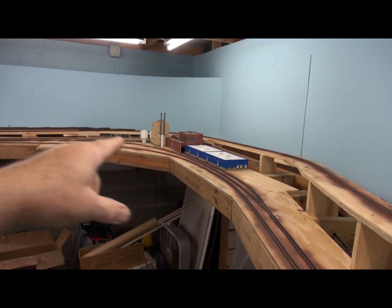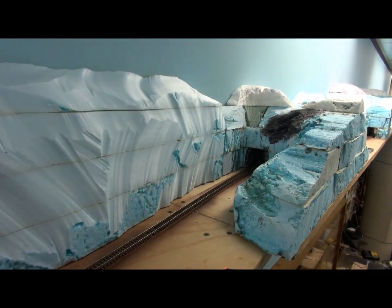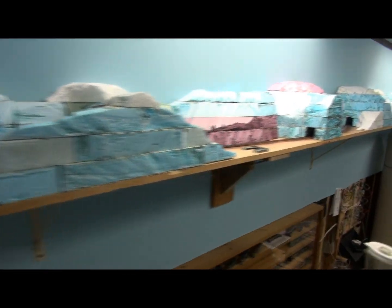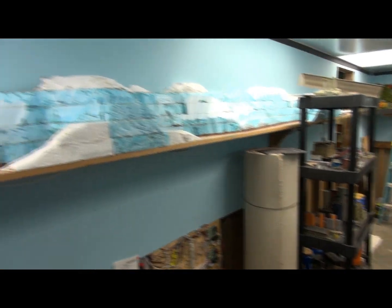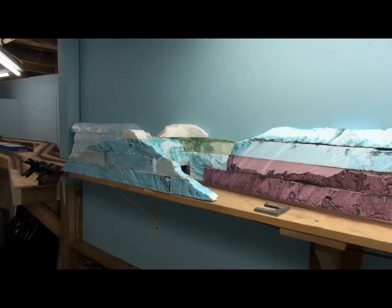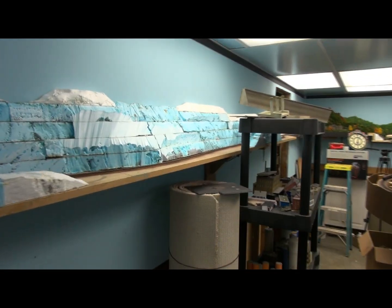But getting back to the main line, it comes up 1.2, 1.3% grade, and then it starts into the mountainous tunnel section here. And you got 1, 2, 3, 4 tunnels on this whole section here. So this is nothing but mountains and tunnels in the future. Just got it rough laid out. But it starts climbing to the second grade.